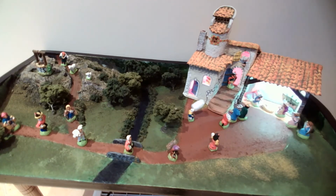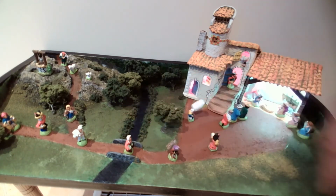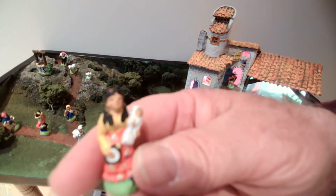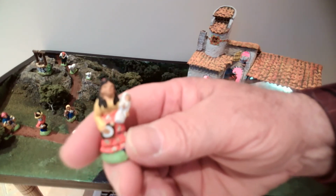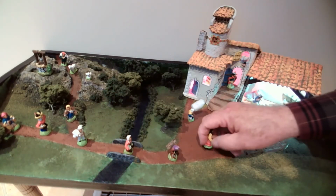What makes this special, though, is all these little people, this little parade of people who are all medieval characters bringing their gifts to the baby Jesus. Well, this is a gypsy, and she has her baby in her arms. It's hard to get her in focus when you bring her up that close.